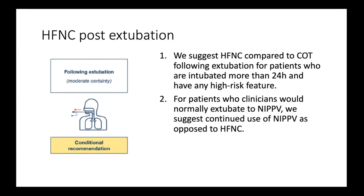And I know what you're saying, Bram, those studies were all in low-risk patients. Why did we put in those caveats of any high-risk feature in patients that had to be intubated longer than 24 hours? I will get to that in the next slide in a moment. We also said for patients who clinicians would normally extubate to BiPAP, specifically here, your likely COPD patients, those with perhaps borderline SBTs, we suggested the continued use of non-invasive positive pressure ventilation as opposed to high-flow nasal cannula, although recognize that there's still perhaps a role for high flow in this setting given that it is more comfortable.